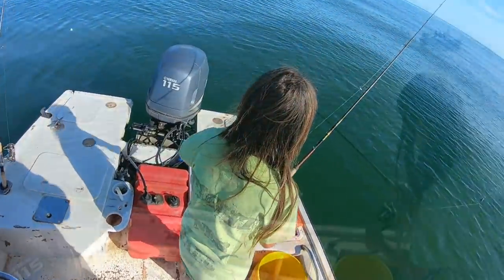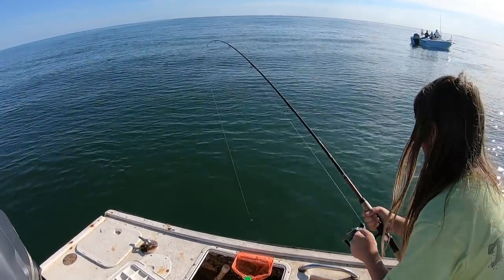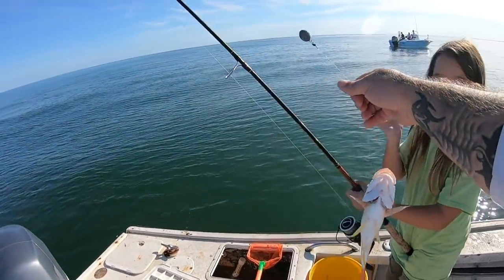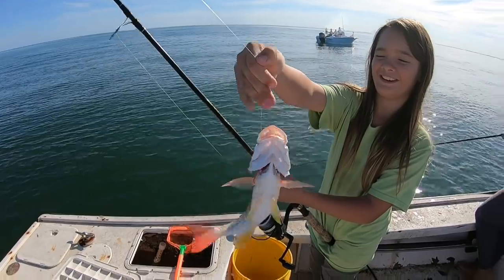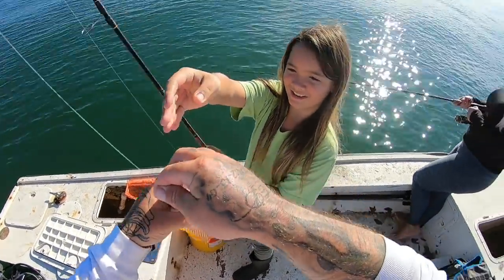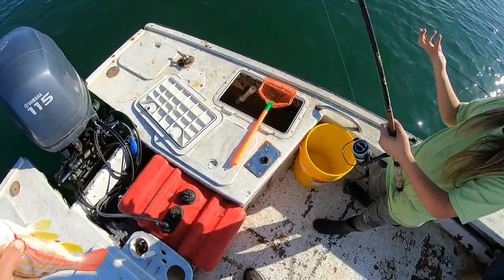Holy mackerel. All right, Summer's hooked up. What's Summer got? Another fat lane. Hold that for me, sweetie. Unbelievable lane. We're having lanes. Oh, this morning we were having bad luck.